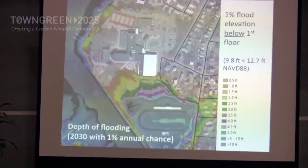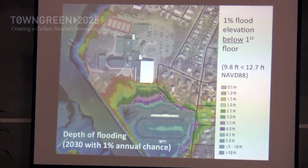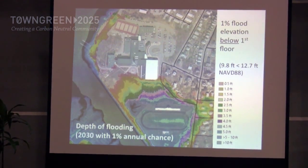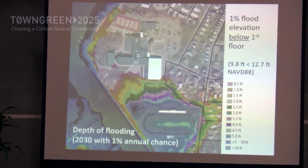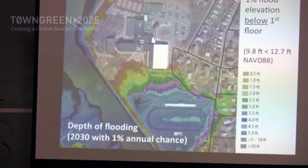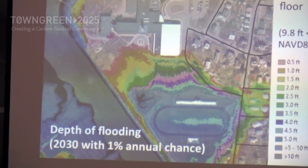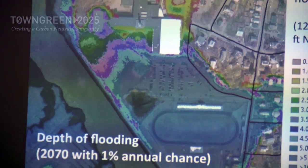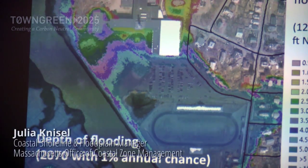So Tim? Here we're looking at it in a little bit more detail. Just chose to zoom in on where we're sitting. And this is the high school. You can see the bands of water depth translating in towards the facility. And then 2070, this is the threshold where we're actually going to see water starting to come in the doors of the building.